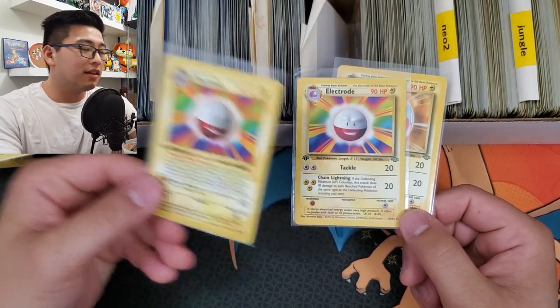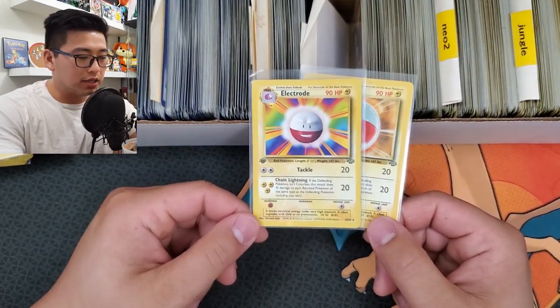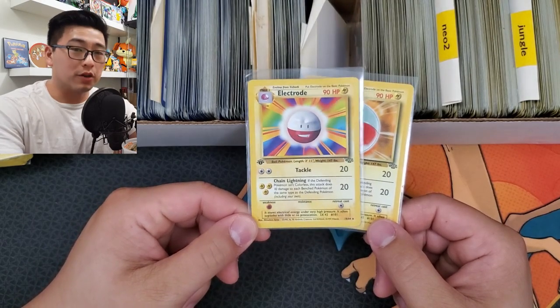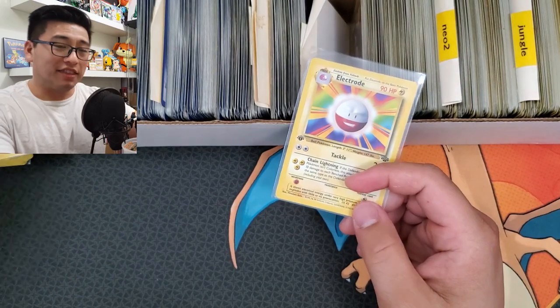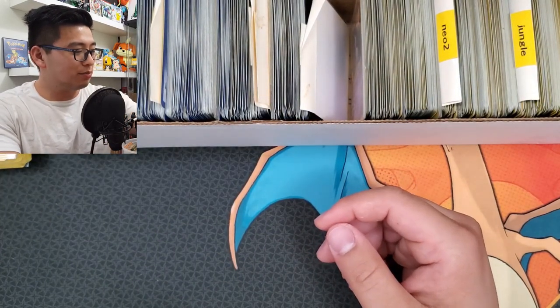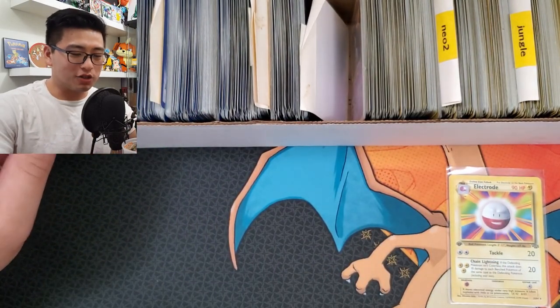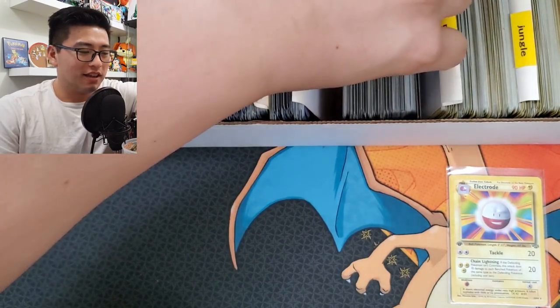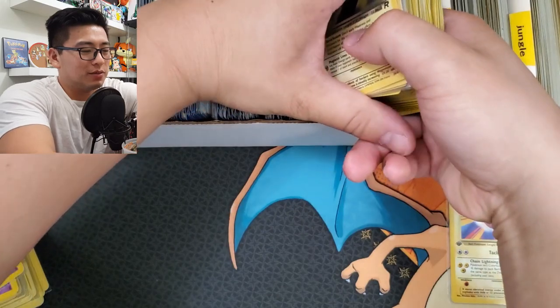See that? This is an error Electrode, and it only happens in the first edition Jungle set. Only the first edition Jungle set has this error Electrode. And I think that's a pretty neat card to have. That's a pretty cool card right there. First edition error Jungle Electrode. I like it. Okay. All right, let's put this one back in here.